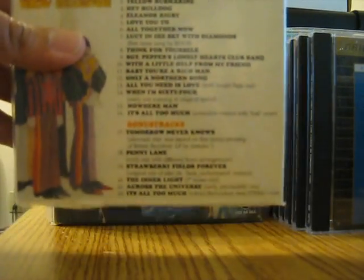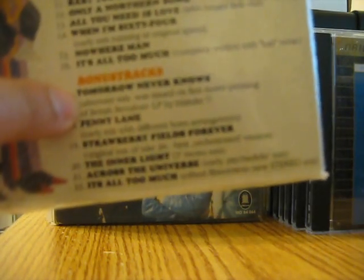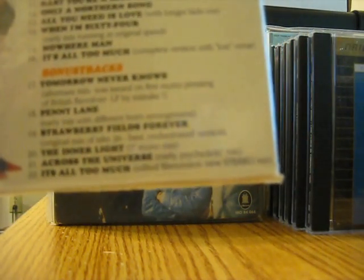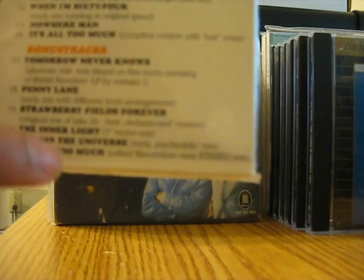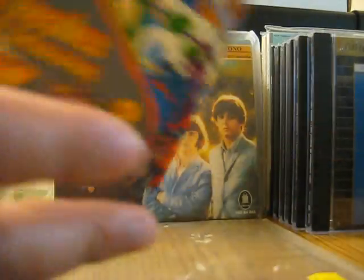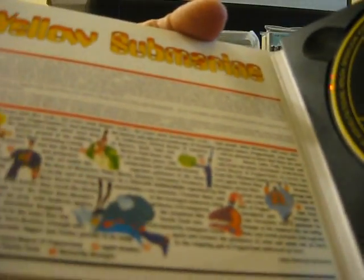And here are the bonus tracks. It's just outtakes. It has the version of Tomorrow Never Knows from the first pressing of the mono Revolver, RM11. Penny Lane with different horn arrangement. Strawberry Fields Forever, take 26. And Across the Universe, The Inner Light. And It's All Too Much from the movie. This is a nice gatefold right here. Really cool.